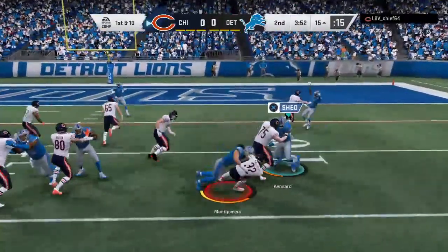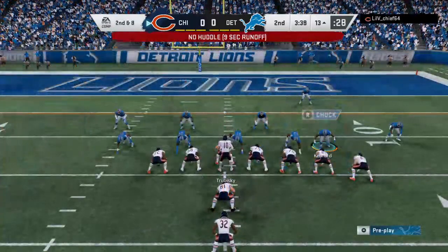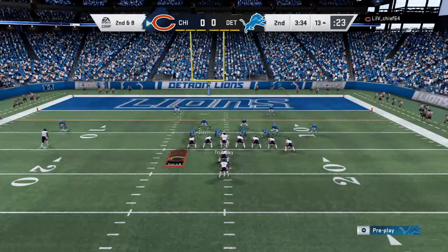First down, here's the run with Montgomery. And they get to him quickly here as he's stopped right around the 13. 2 yards on the pickup there. It'll be 2nd and 8.